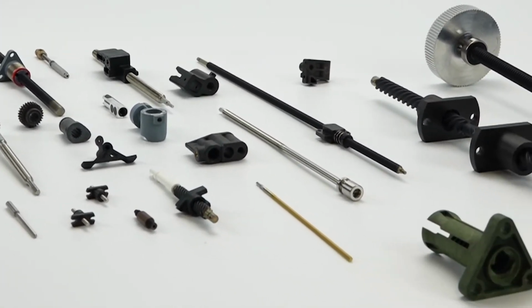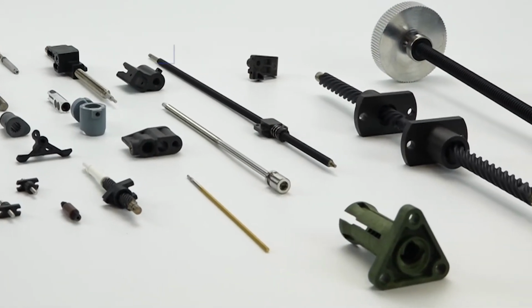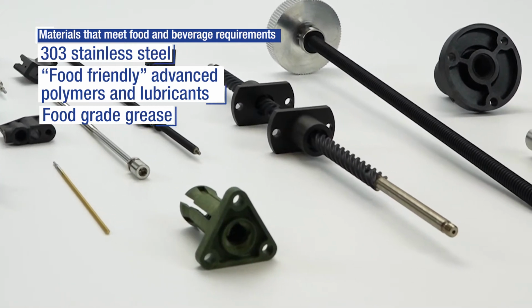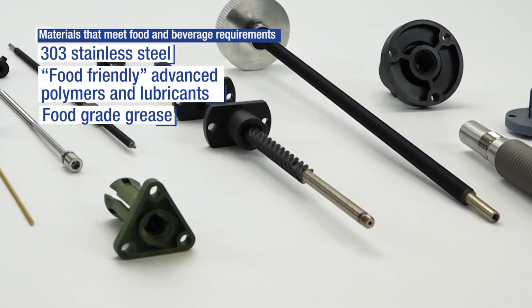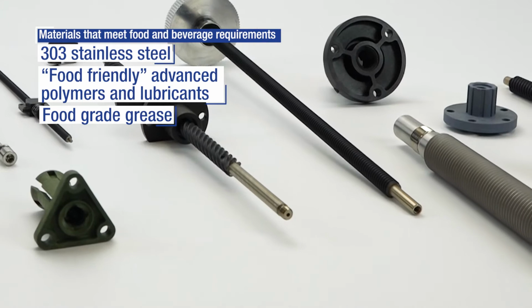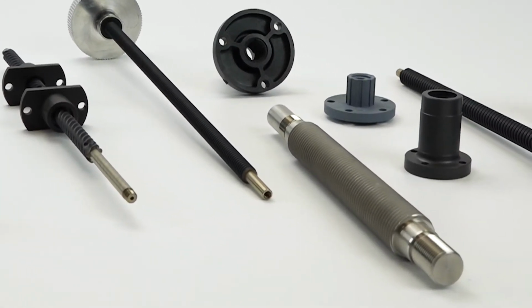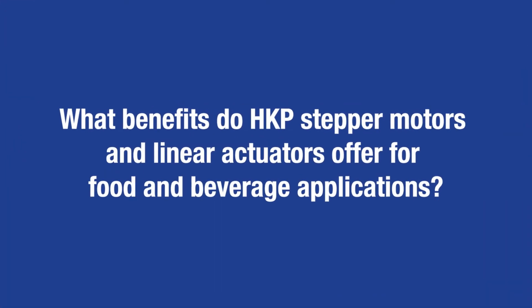Now with the food and beverage market, what's important is that the lead screw is 303 stainless and the nut itself can be made from different materials. One of the most popular materials in the food and beverage industry is PEEK.